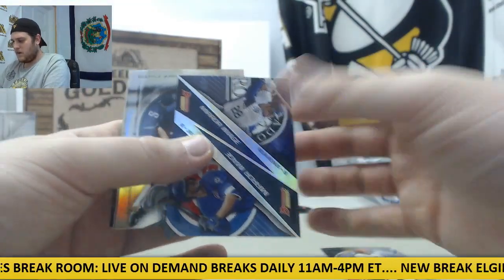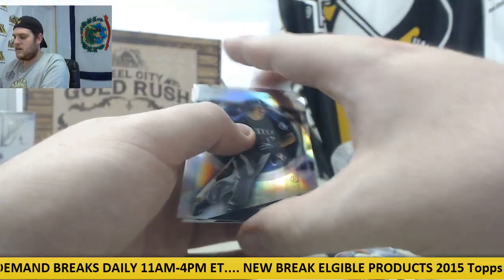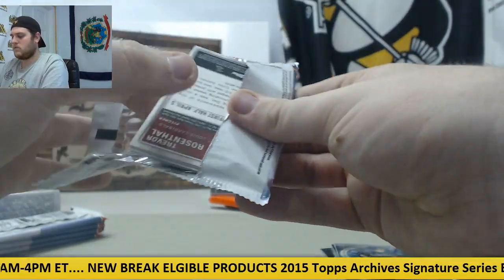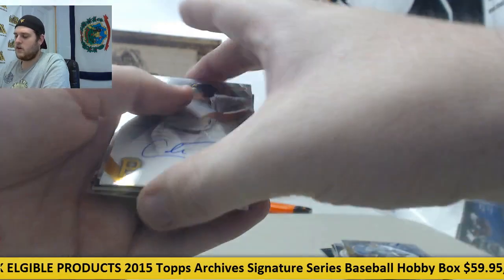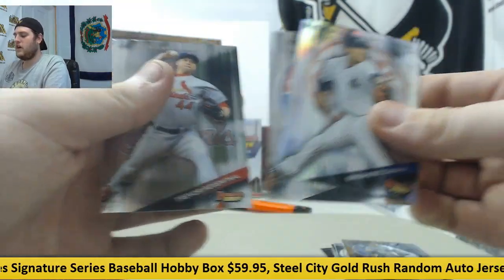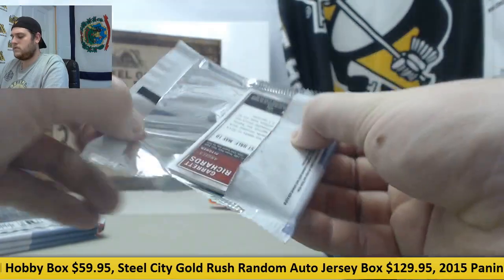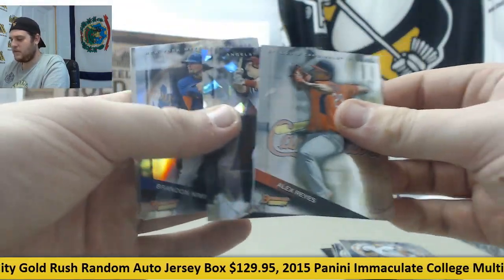Crawford, mirror image Arenado and Chris Bryant. Kyle Seager, Starling Marte. Mark Appel for the Pirates, first auto, Cole Tucker. For the Pittsburgh Pirates, Cole Tucker. Masahiro Tanaka, Cole Hamels, Trevor Rosenthal. Alex Reyes, Mike Trout, nice cracked ice.